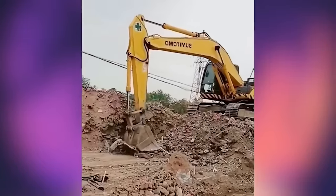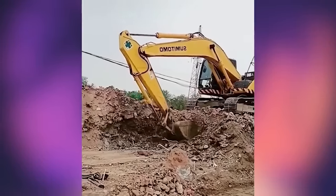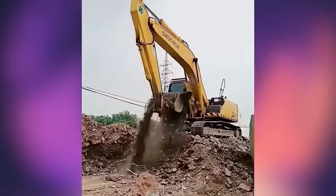It's time for this excavator to update its bucket. Notice how deformed its bucket is from many hours of hard work.